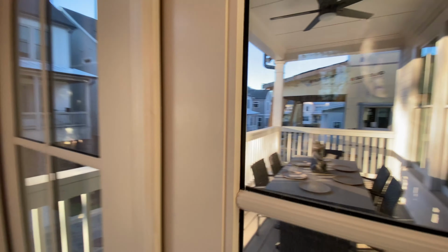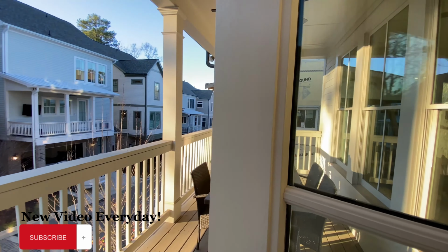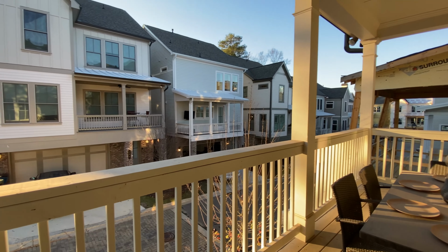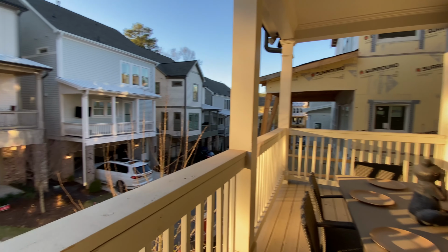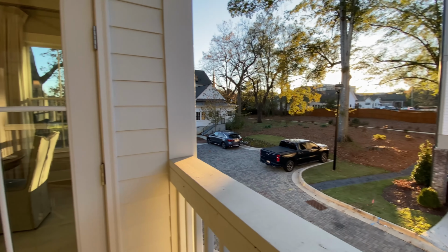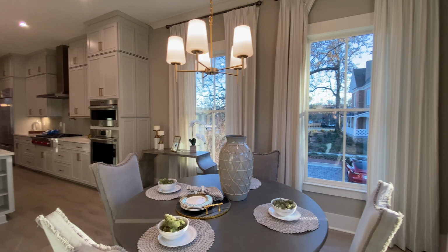Moving on, this house starts at 1.392, and as you walk in, the beautiful foyer will welcome you. You have the formal dining room, an office with French doors, perfect for privacy. This open floor plan has a huge, beautiful kitchen with lots of counter space overlooking the family room and the breakfast area. On this level, you also have a covered deck.